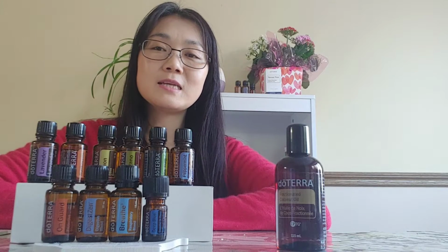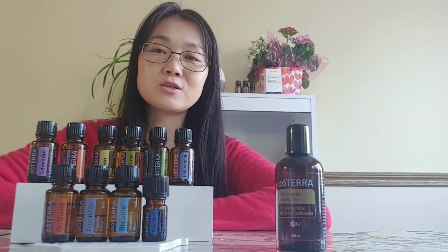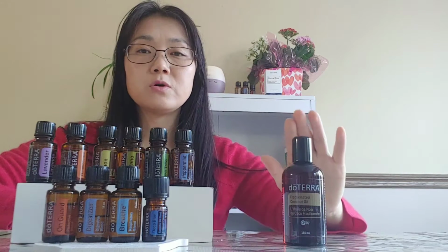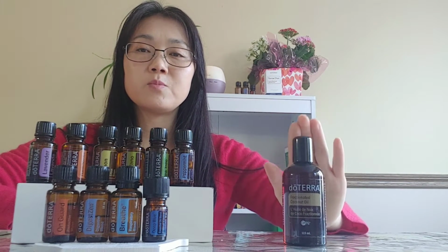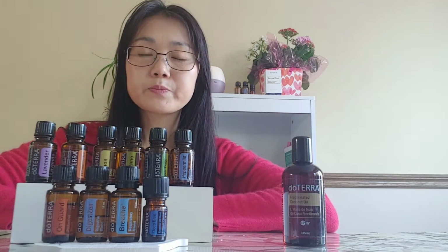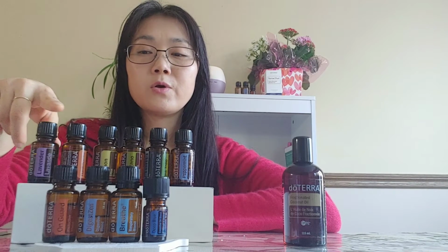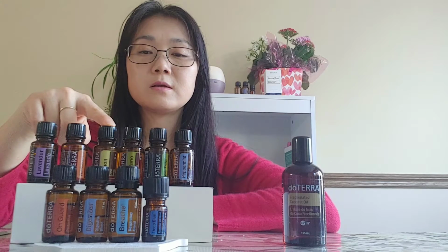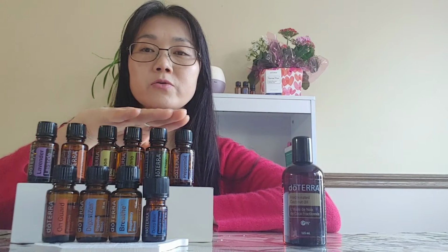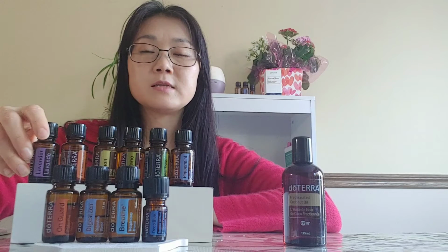My name is Jojo. Today's topic is the 10 most used essential oils. I'm going to go through them in such a way that you can use them in your daily lives. Let you know this is a must that you have to have before you consider putting any of the oils on your skin. So from the right, we have lavender oil, frankincense, lemon oil, oregano, tea tree, and peppermint. These oils are single oils, meaning the name on the bottle is the name of the plant.